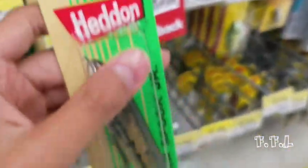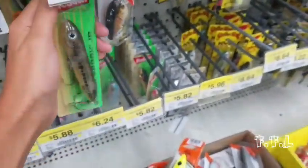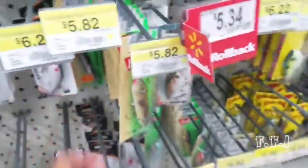Florida Bass. I want one of these, but pretty short on money. I only have $20. I think I already went past my $20. I have to ask my parents. Probably get one of these next time I come.